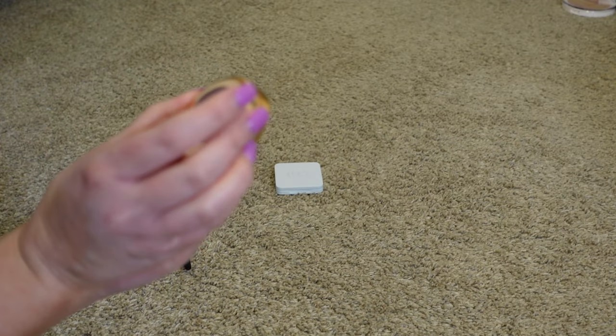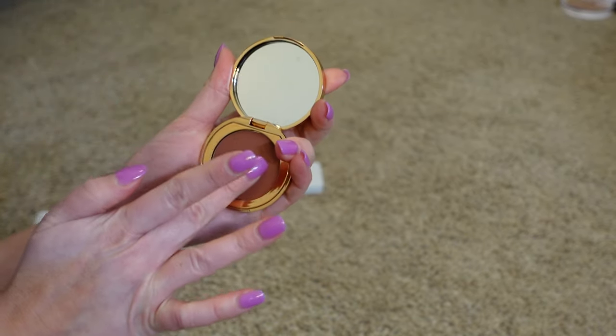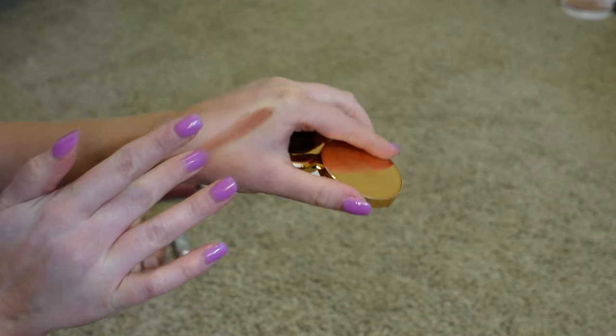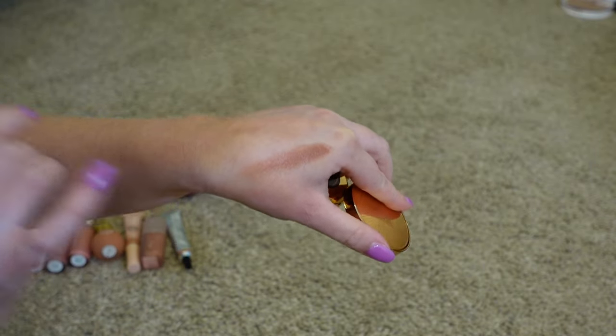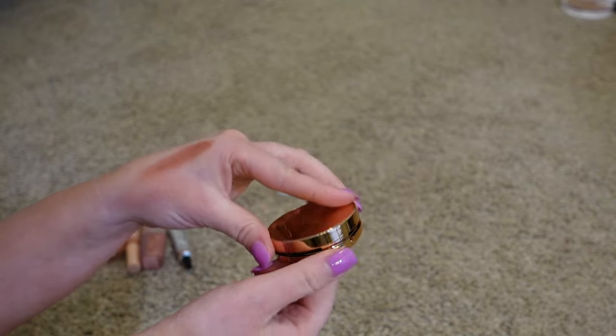All right, so this is the Lip and Cheek Glow in the Pillow Talk collection from Charlotte Tilbury. So it's like a blush, you can put it on your lips too. I only use it as blush. I love it. It is so beautiful. And so I'm going to keep it. It's one of the Charlotte Tilbury products that I think is actually worth it.